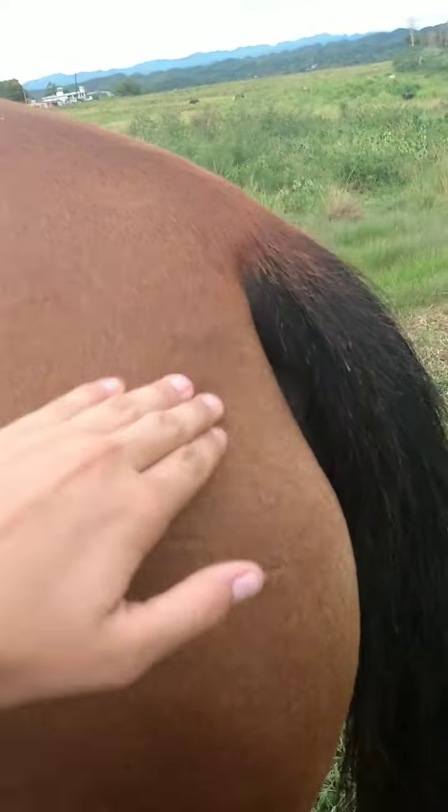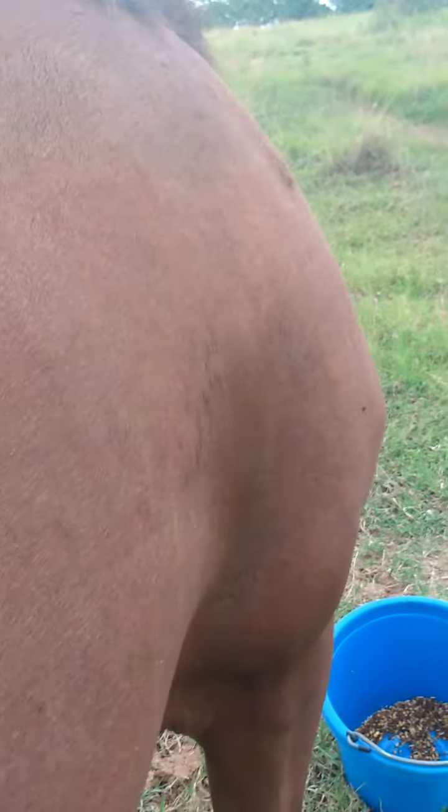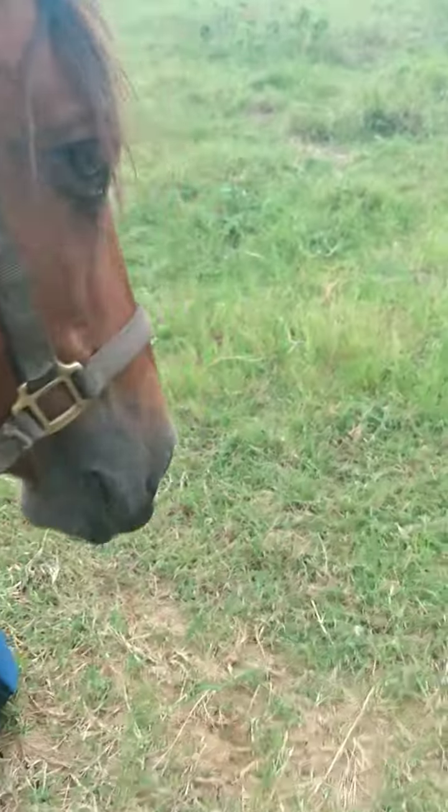Anyway, let's go to the other side. So like the jiggly amount, haven't really gotten any more jiggly. I don't think so. Her udder is back to being wide and hard right here. Oh no, it's been changing really a lot. Since this morning, it's changed so much.